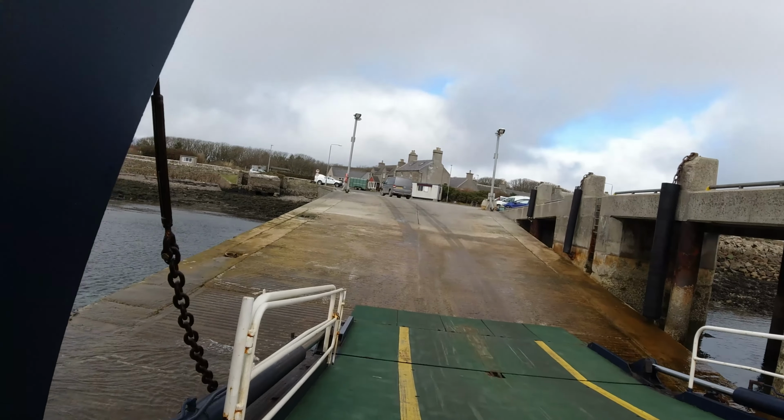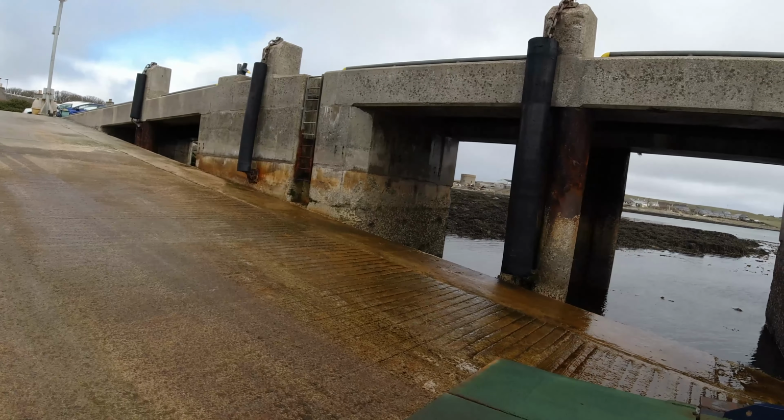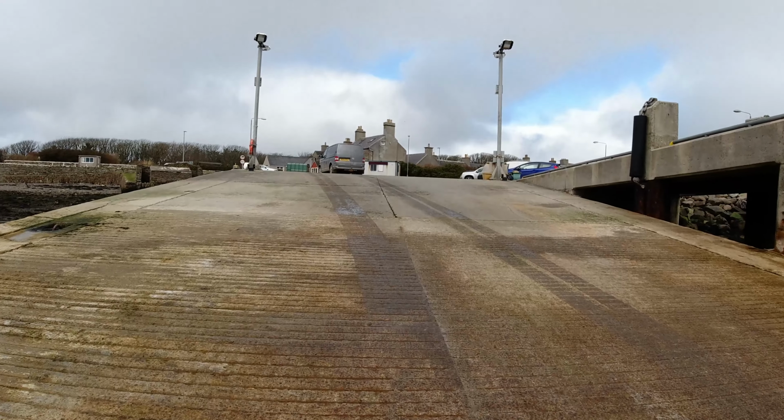Now, obviously, you can stay on Shapinsay for as long as you like, and I would have loved to have been able to explore the island a bit more. But I had other things planned later on in the day, so it was a quick walk up the slipway and an even quicker look around.